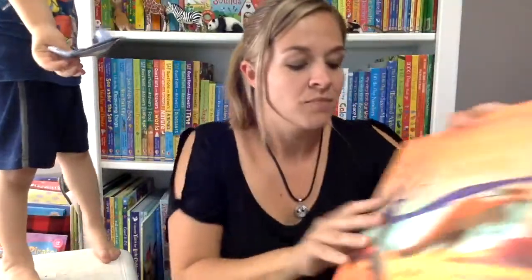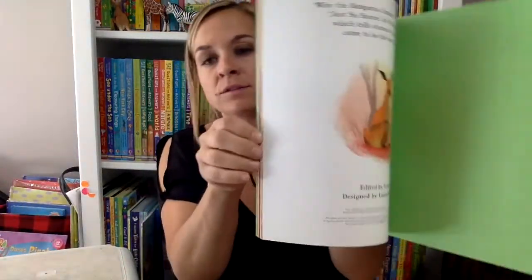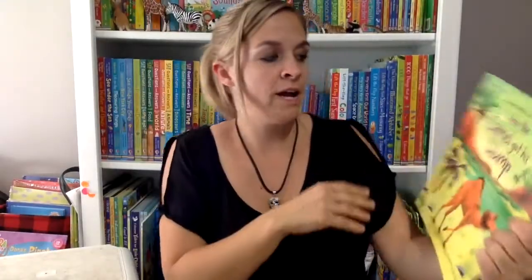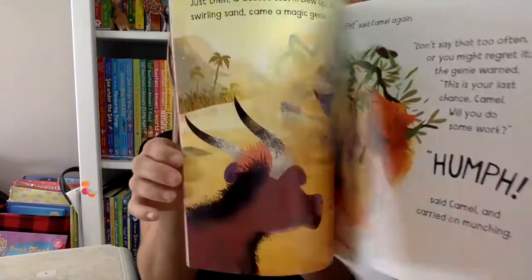Then we have two Rudyard Kipling tales. We have Why the Kangaroo Jumps. That's a big picture book. And we also have How the Camel Got His Hump. We just love the illustrations in these books.